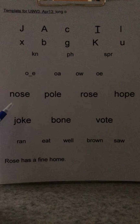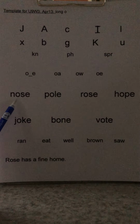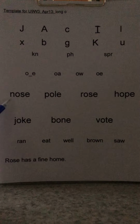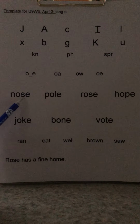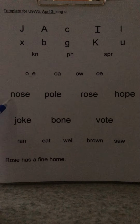Now, these words have a magic E at the end, so it makes this vowel say its name. I'll do the first two words with you. My turn. Sound. N. Sound. O. Blend. No. Sound. S. Blend. Nose. Word. Nose.